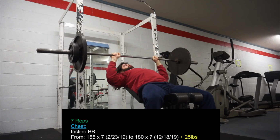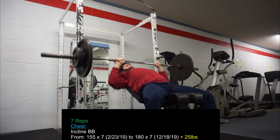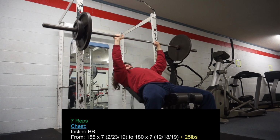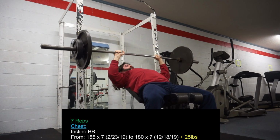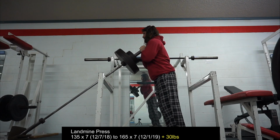Alright, let's get into it. The heaviest rep day. So we'll start with the incline barbell bench again. From basically 155 pounds for 7 on 2/23/19, a very late start, to 180 pounds for 7 on 12/18/19. So it's 25 pounds gained there in a little under 9 months. I don't know what that breaks out to, 2.5 pounds a month or something like that off the top of my head.